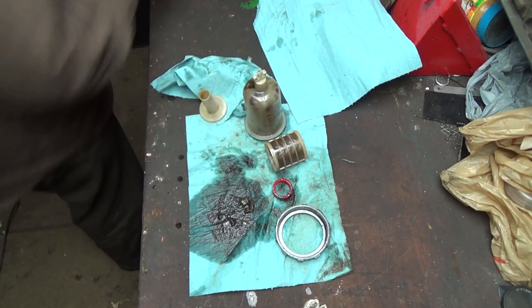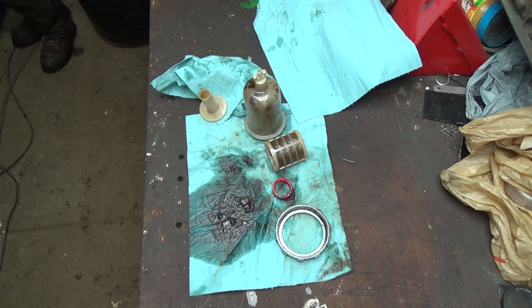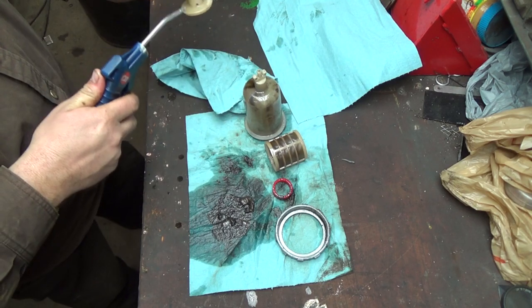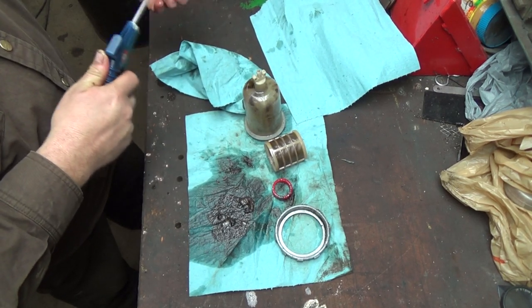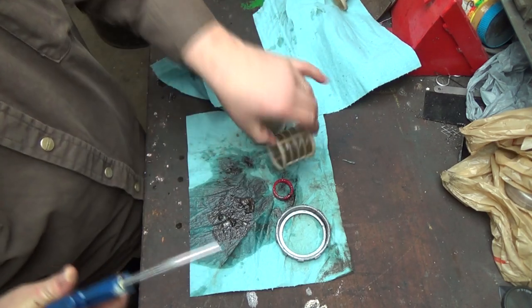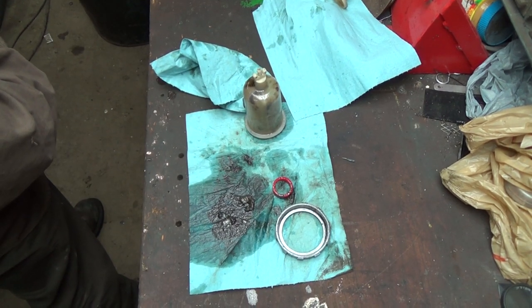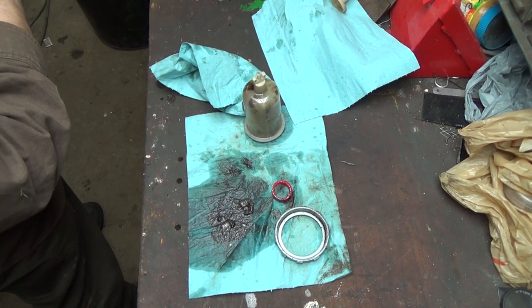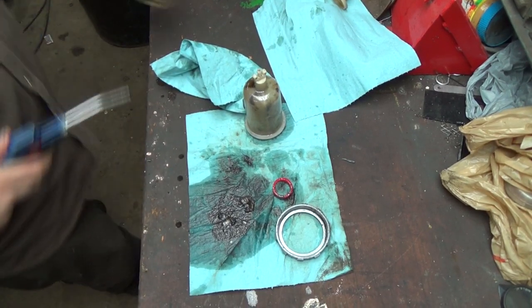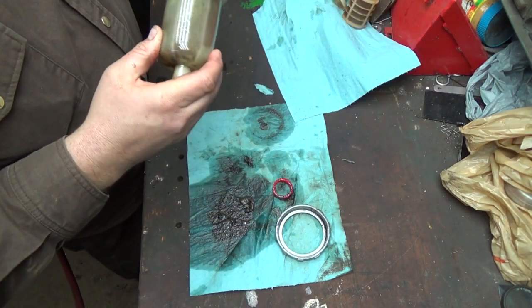Now, air will help too. Alright, just give this a little blow. And I'll blow this out of the camera here. It's nice that these things are cleanable. Ew. It wasn't too long ago I did this either.